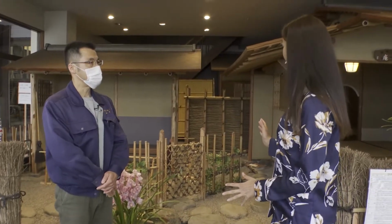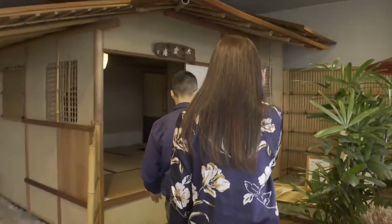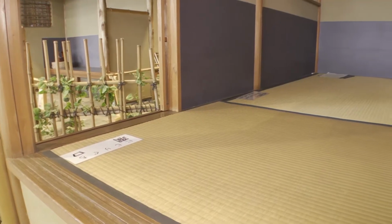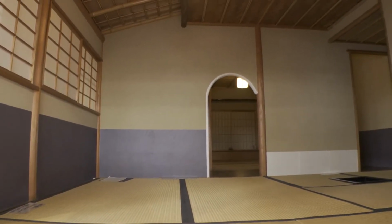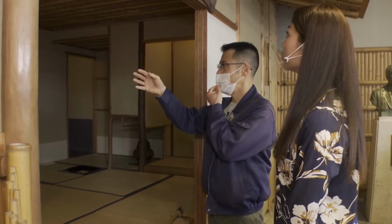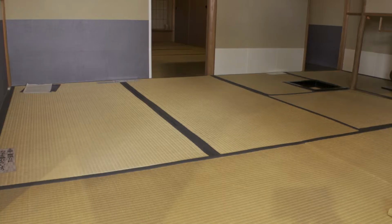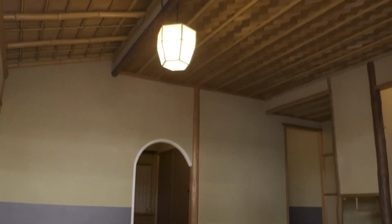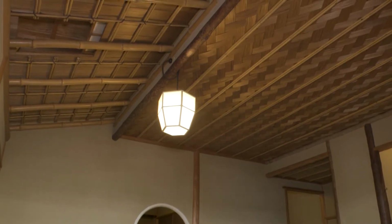This looks like a traditional tea room. Please take a closer look. This room is about the size of 4.5 tatami mats, and there's a section to prepare and serve tea. A key feature of tea rooms like this is that they're constructed using thin and delicate timber. As you can see, the ceiling is low, and the room is designed to be aesthetically pleasing from the perspective of when you're sitting rather than standing.